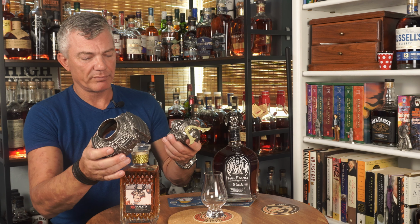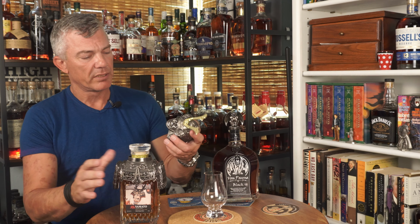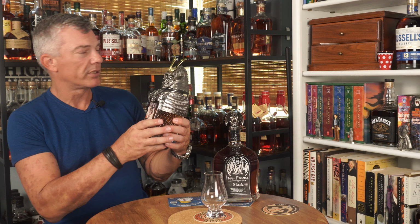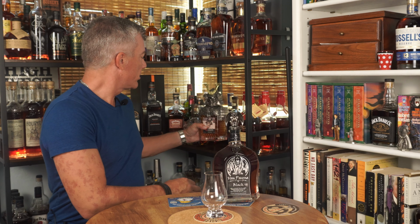Comes in a really nice box. It's got this nice samurai or something cover on it. I'm hoping that when I open this bottle, again, the distillate matches the pretty cool looking bottle. So we'll see. Like I said, they've been mixed. It's a Japanese whiskey. Japanese takes their inspiration from the Scots. So we'll see. But that brings us to our fourth bottle here.